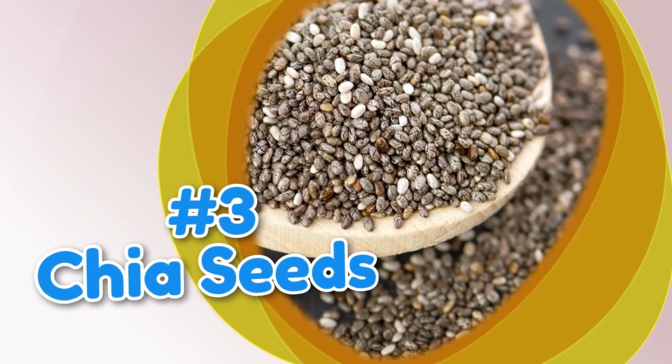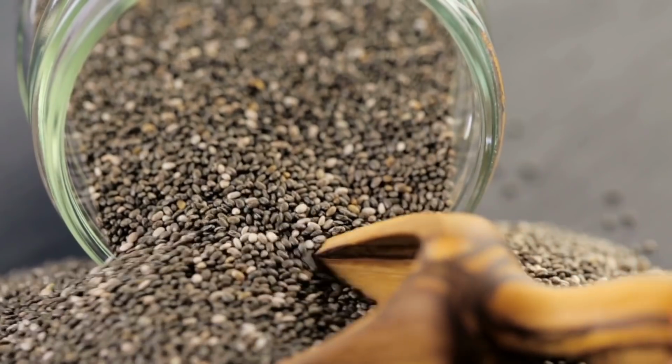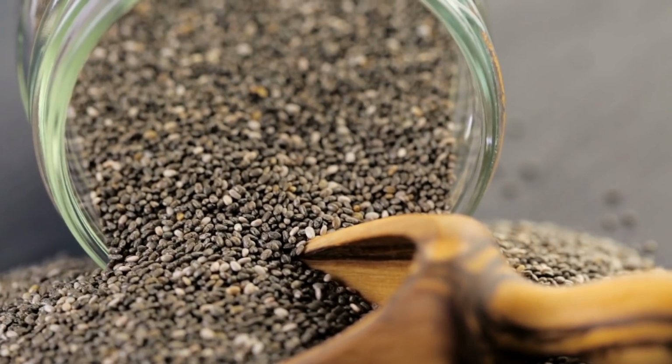Number 3, chia seeds. Chia seeds are another healthy fat and superfood that you need to know about as a diabetic.